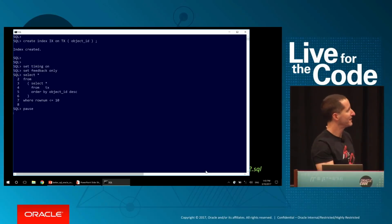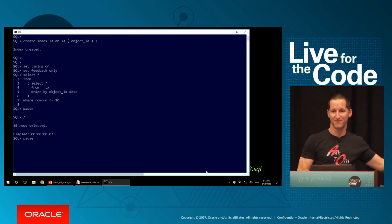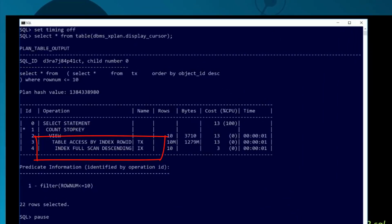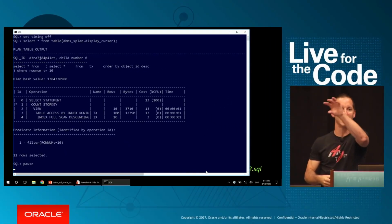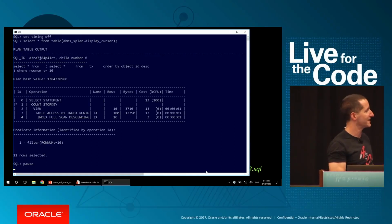When I run that query, 10 rows came back, not being displayed. It's instantaneous. Why is it instantaneous? If we look at the execution plan, it actually said, I can use that index you created and just walk down it in descending order, because that's what a top 10 is. Start at the highest entry in the index, walk backwards through the index, get my top 10 rows, no sorting at all. That's why it was instantaneous.